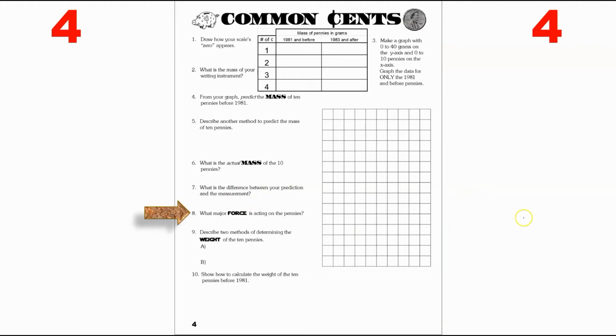8. What major force is acting on the pennies? Well, of course, you're thinking, I'm certain, gravity. We're going to play some musical pages here. We will come back and finish this.